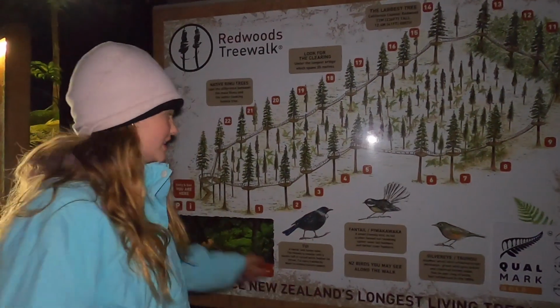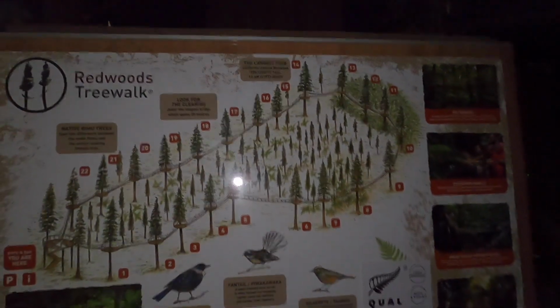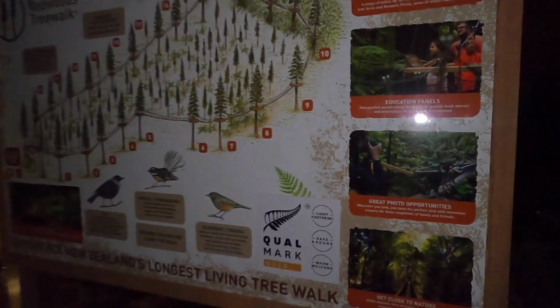So it's 28 bridges, and you go in this big, huge circle, and it's 700 meters. Wow. Almost 1 whole kilometer of walking trails. That's what it looks like at day, and at night, well, it's all lit up. So pricing to come in is $30 for adults, $20 for kids, and there are family passes.